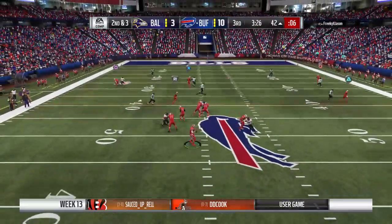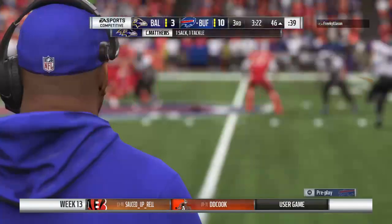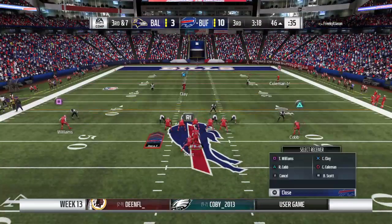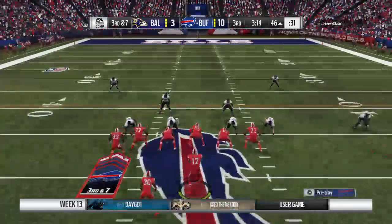Working out of the shotgun. Here's Allen. And he can't find anywhere to go with it. And he goes down. Clay Matthews. He's the one to get him. And that's sack number 7 for him on the year.